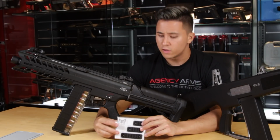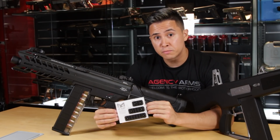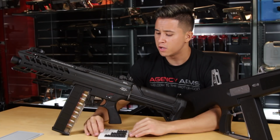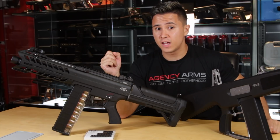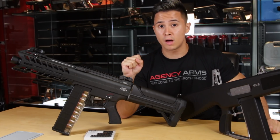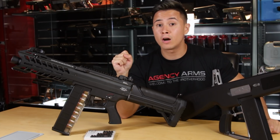The SGR-12 does come with 3 different length Picatinny rails which can be applied to the M-LOK rail, which is a nice addition. You can remove that flash hider, but there is really no point considering nobody's made a replacement part for a tri-inner barrel shotgun.